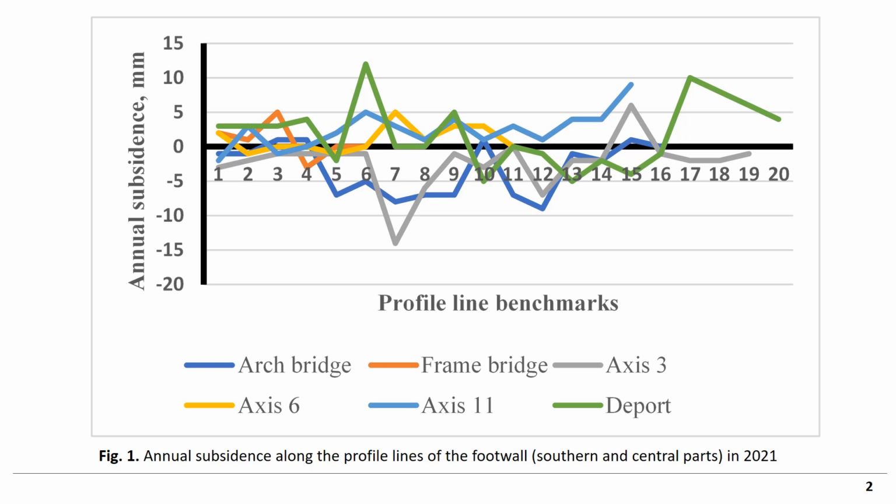In the southern section of the minefield, measurements were made along the profile lines, arc bridge and axis 220. In the central section of the minefield, survey axis 80-survey axis 55, mining operations were finished in 1997 due to deposit thinning. Instrumental observations are conducted along the profile lines axis 3, axis 6, axis 11 and depot. As is seen in figure 1, annual subsidence along all the profile lines of the southern and central parts of the footwall for the last year doesn't exceed 10 mm. It can be concluded that, according to paragraph 2.22, the displacement process in the southern and central parts of the footwall is finished.